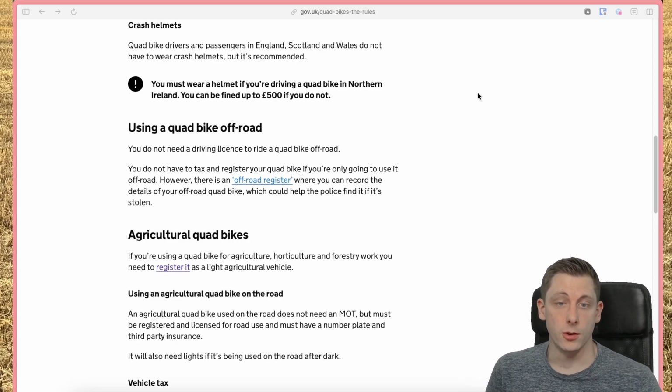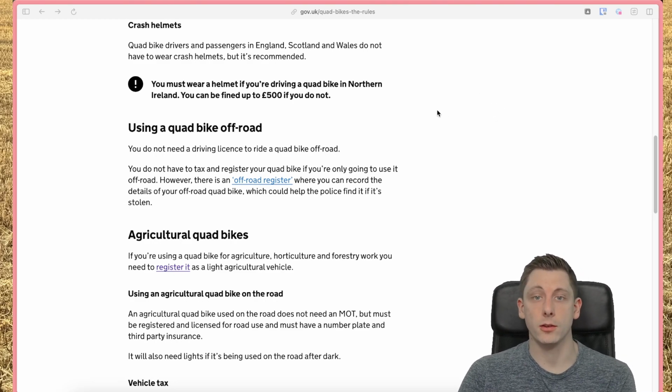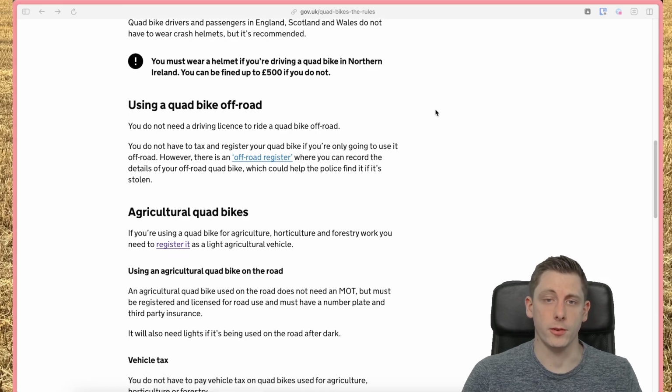In Northern Ireland, you do actually have to wear a helmet if you are riding on the road with a quad bike, and you can get a £500 fine, which is pretty steep. So interesting that they have that stipulation and we don't, because from my experience of driving the quad bike on the road, having a helmet is a very, very good idea.